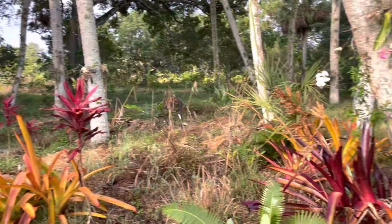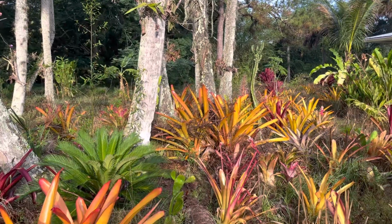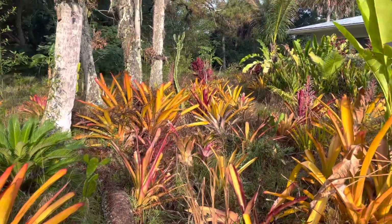I use the bedding from the barn. I lock my little miniature cows in the barn at night to protect them and to be able to collect their manure.